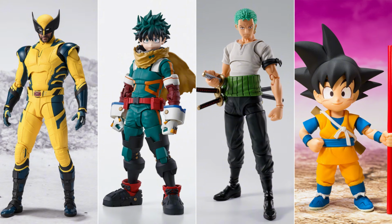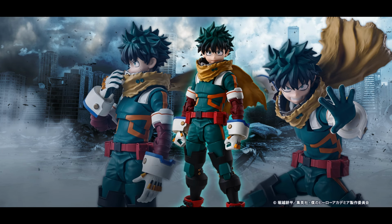But let's first start with what I feel is the coolest figure. Well, the one that relates to me anyway. Just what I think is coolest is the My Hero Academia Izuku Midoriya, aka Deku figure. Now, I dropped out of that anime and manga a long time ago. Like, I don't actually really know this particular look of the character. But this figure looks very, very cool. I really like the way this figure looks.